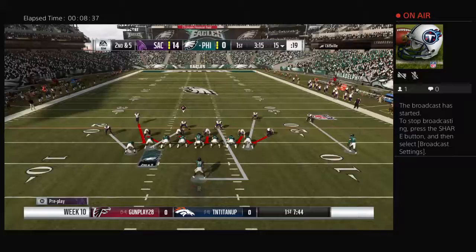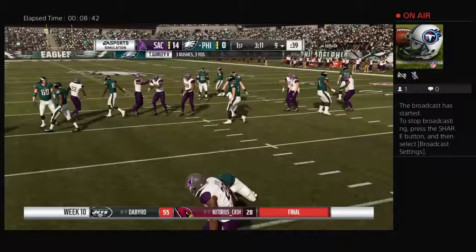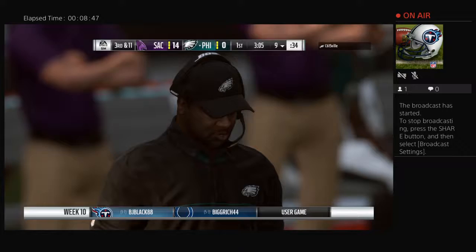Now on second down, this is Gurley. And he'll be taken down, losing yardage back at the 9-yard line. Call it a loss of 6 on the play. And that'll bring up a 3rd and 11 situation.